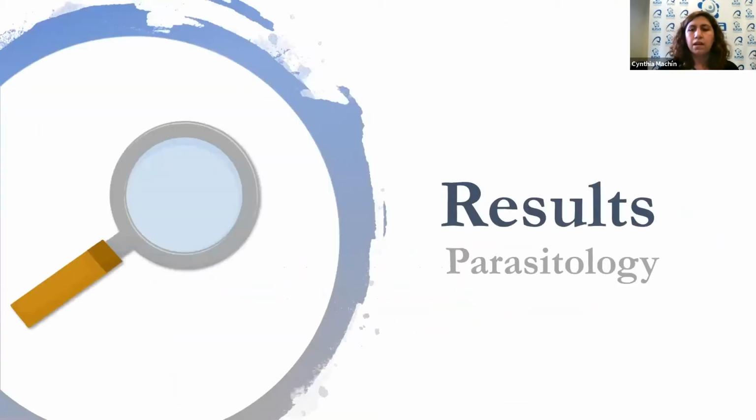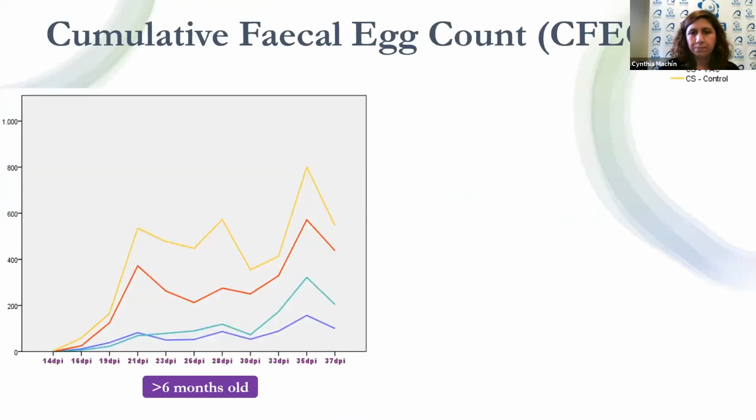So all of this led us to the following results. First of all, I would like to remark that we are going to follow the same color code for all of the graphics in this presentation. The yellow and red lines correspond to the susceptible breed, being the red line the vaccinated group of the susceptible breed. And the green and blue lines correspond to the resistant breed, being the blue line the vaccinated group.